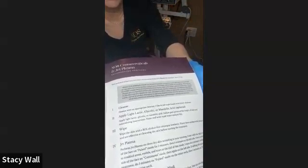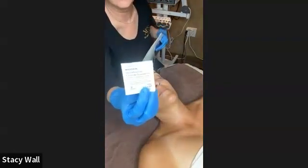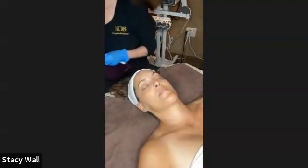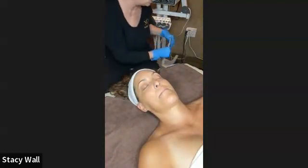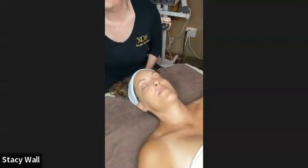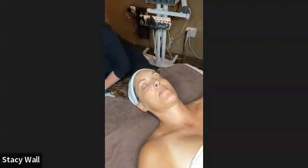And the next step after that, which is step number 3, is to use one of the benzalkonium little antiseptic wipes. This is an alcohol-free wipe. So basically, after I'm done rinsing her skin, which will be just a few more minutes, then I'm going to use this little wipe to give it an antiseptic wipe so that she doesn't have any problems with breakouts afterwards. So that's what we're going to be doing next.